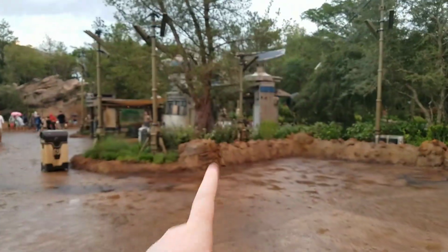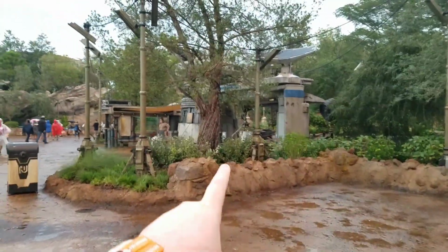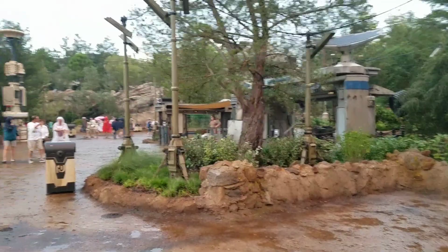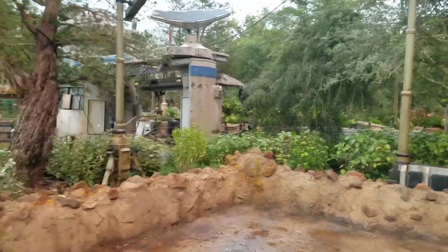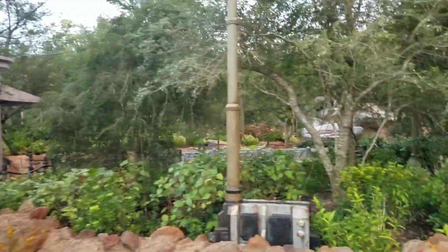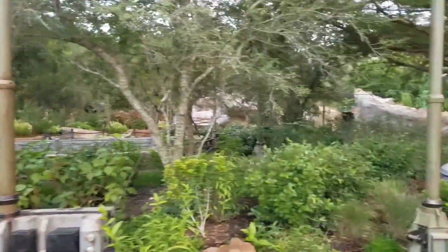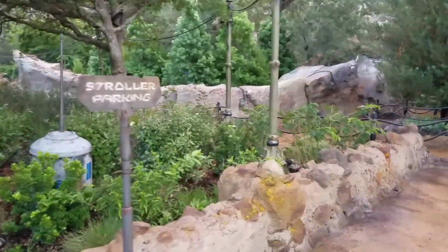Alright, so this is the entrance to Rise of the Resistance. It's a Resistance turret. The Fast Pass side is here and the standby's over there, where the cast member's standing. They do have a cast member standing there, so if people try to walk in, they obviously can't because it's not open. And then over here, I haven't been over to this area yet. To be completely honest, I didn't know that this area was even here until today. This will be stroller parking, that's why it's empty right now.